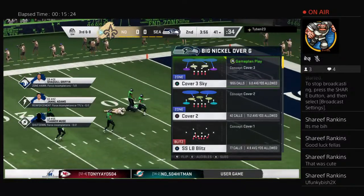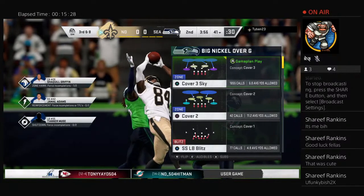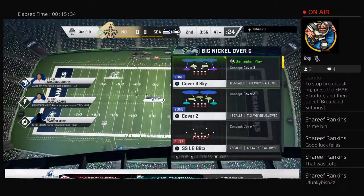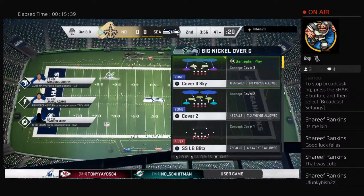And it is true, you can draft the fastest, you can draft the most athletic guys, but if they don't know the art of positioning, sometimes it's all for naught. In this case, being in the right spot helped force the incompletion. Yeah, he had his hands on it for a second, but it would have been a tough catch, though. Falls incomplete.